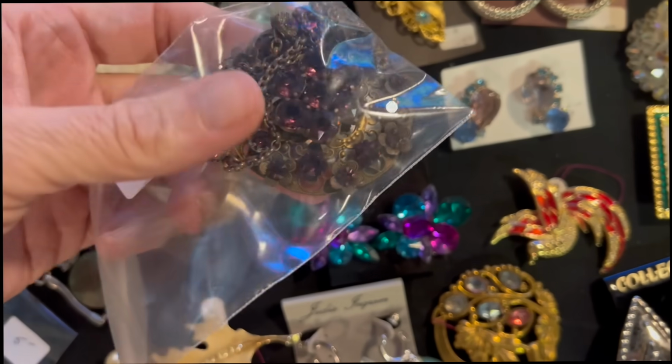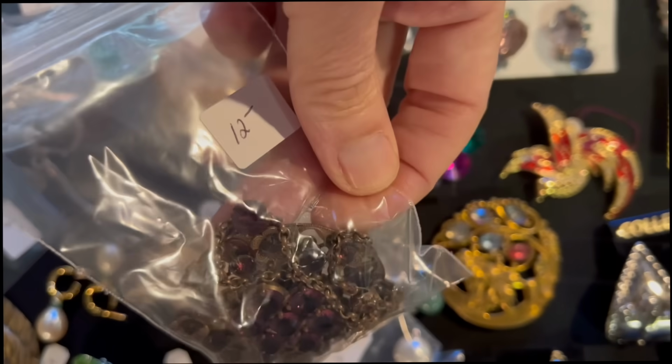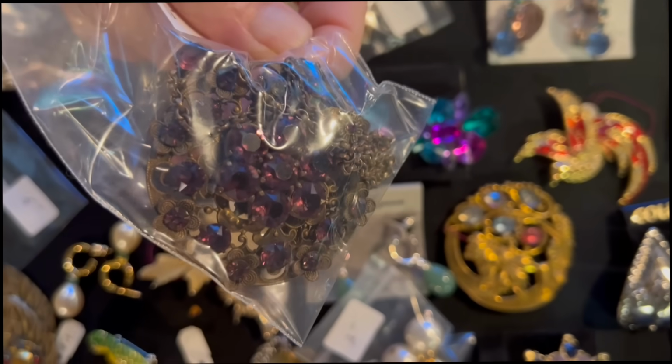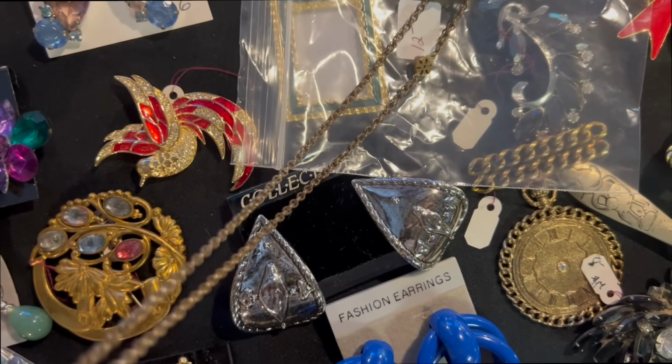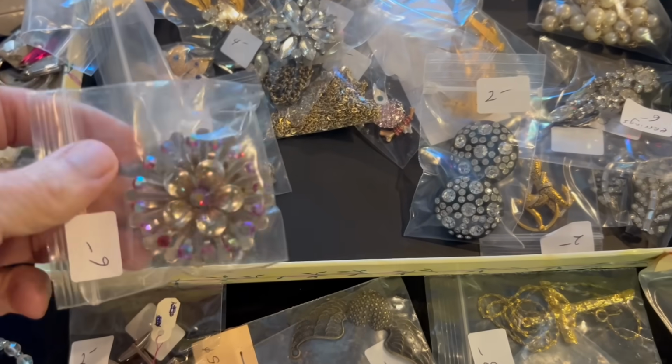Ah, now this is nice. This looks like 1930s Czech, and it's $12. I'm going to take it out of the bag and see the condition. Yes, I like this very much. I will put this in my pile. And let's see what else we have.